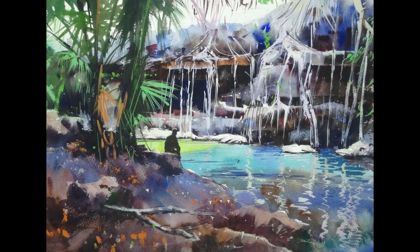So composition-wise, I think I've got a fairly good composition with a figure, using that figure to connect the foreground with the background. And also trees, I guess, on the left-hand side, they're doing that also. These tree roots, they're also connecting those different bands of light, dark, light, dark, light, bit of dark, light, dark. Do you see what I mean? You've got those bands happening there, but we're traversing those, connecting those with those tree roots.